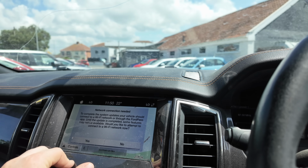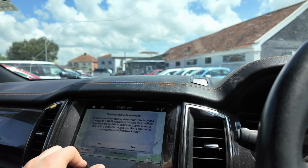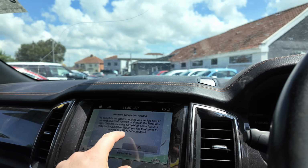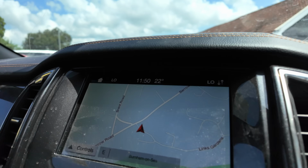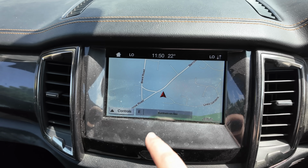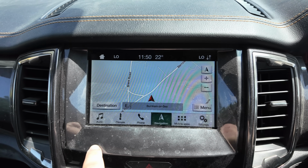Network connection needed. To complete the system updates, the vehicle should be connected to a Wi-Fi network through the FordPass app until the update is... So it needs an update, I guess. No, we're not going to connect to a... What's it now? But quite a modern, smart looking... It looks like it's all touchscreen actually.